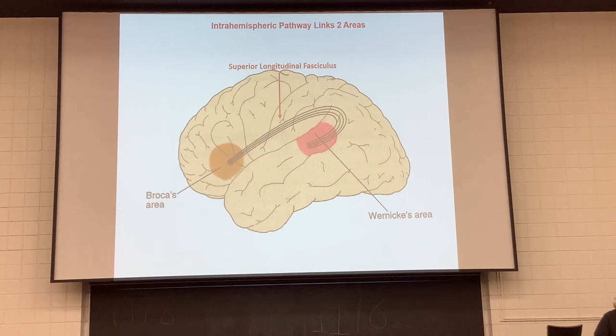And notice again, I should say it, if you won't notice, but these language centers are primarily on the left side of the brain. So again, our dominant hemisphere. We'll talk a little bit about what's happening on the other side.